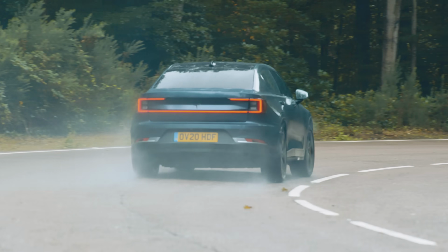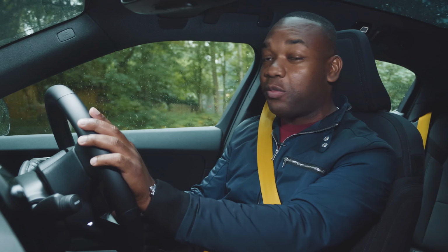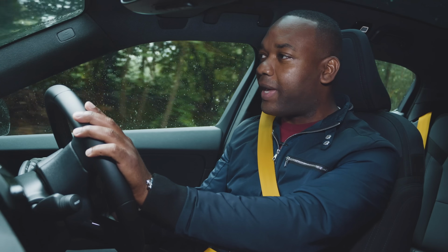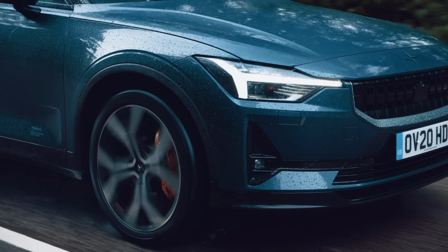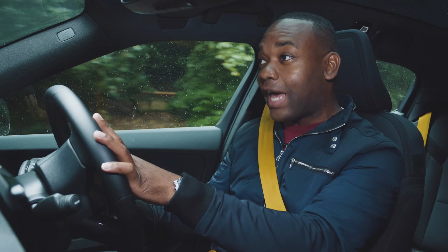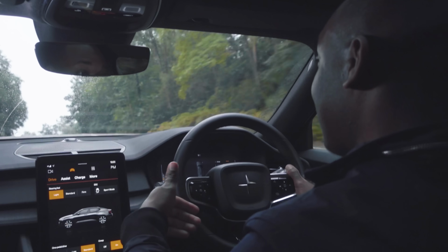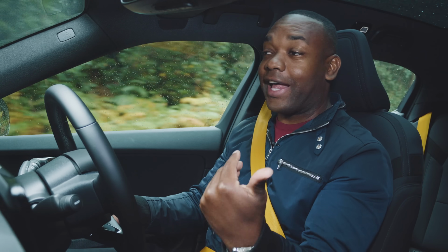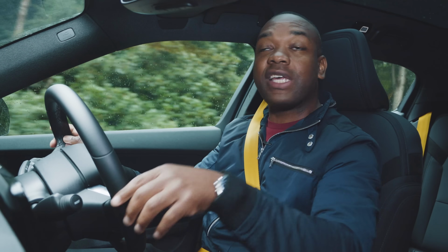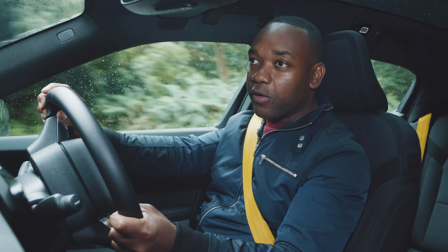On the subject of performance, the Polestar 2 can be had with the optional performance pack, which I believe costs in the region of £5,000. That gives you 20-inch wheels, these very fetching gold seat belts, a set of adjustable Öhlins dampers with dual flow technology, and because they're adjustable, you can actually get your hands dirty and tweak them to change the way the suspension feels, as well as a little bit of gloss black on the roof.